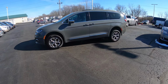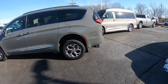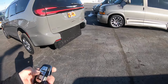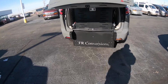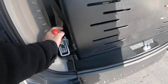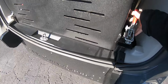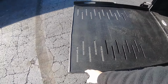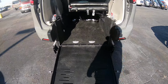It has 17-inch alloy wheels. You've got the privacy glass all around, the rear backup sensors. You also have a power lift gate. Open that up, and inside you've got easy operation. You've got two pistol grips here and another one over here, and you can get the sturdy ramp, HD rubber flooring.